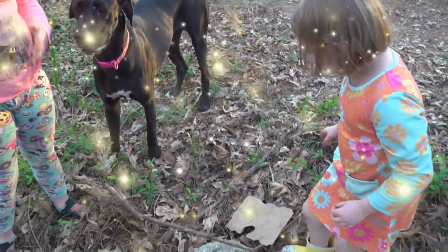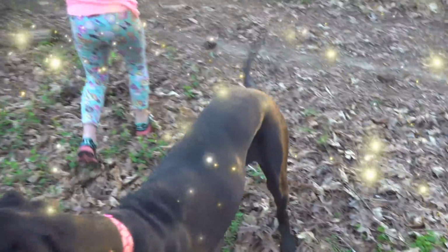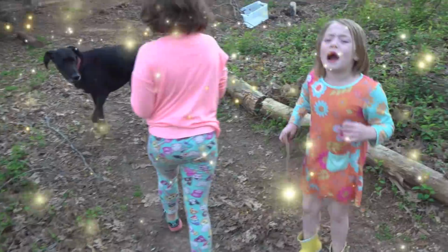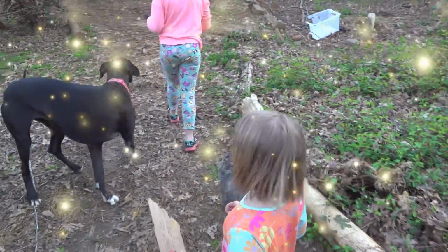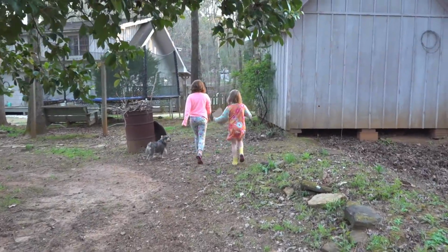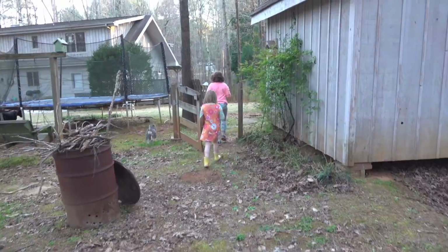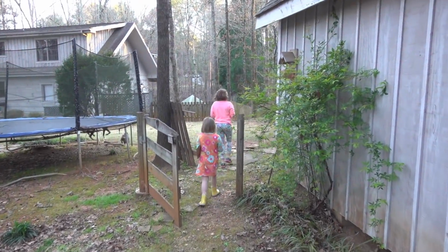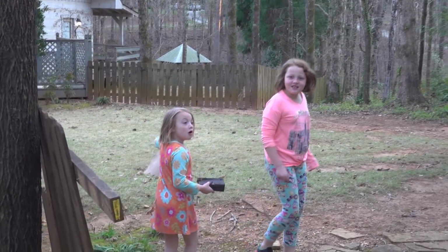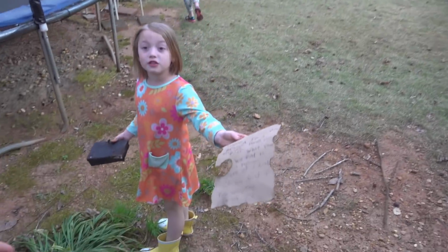Can I do it? Let's go on the trampoline real quick. Come on, guys. Don't open it yet. Hold on. Go get your shovel. Don't open it. Whatever you do, don't open it. Wait, let her hold it, Layla. All right, you guys will sit on the trampoline. Guys, this looks like a white one. Oh, or should we go on the shed? No. Let's go on the trampoline. And then can we go on the shed?